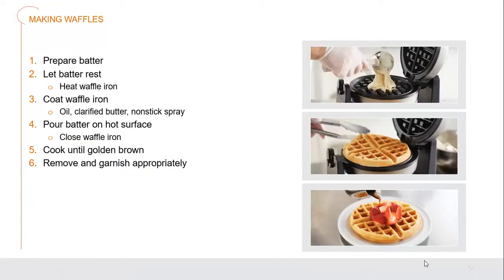So talking about waffles, when we make those, you prepare that batter first, then you have to let it rest. You actually want to allow the flour to fully saturate, and that way, when it's rested, it comes out as a lighter and fluffier waffle, where it isn't toughened up from the gluten content tightening up from where it was mixed.